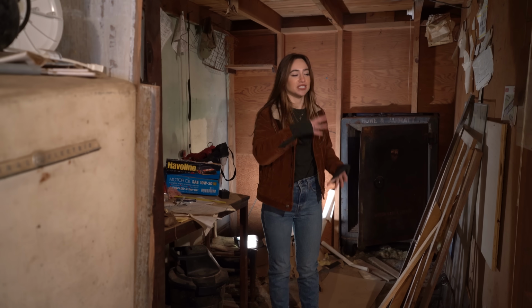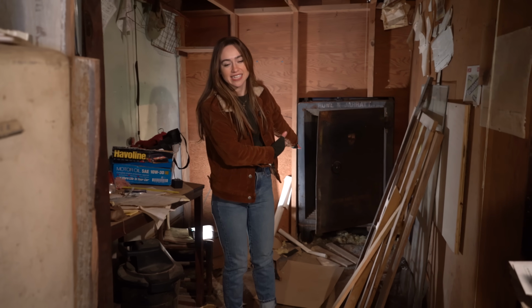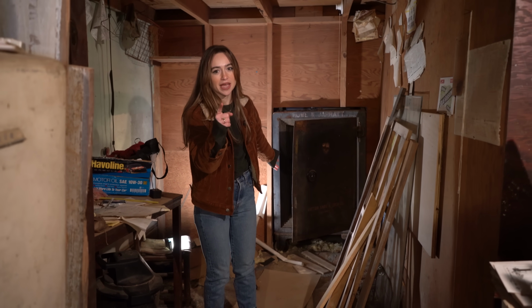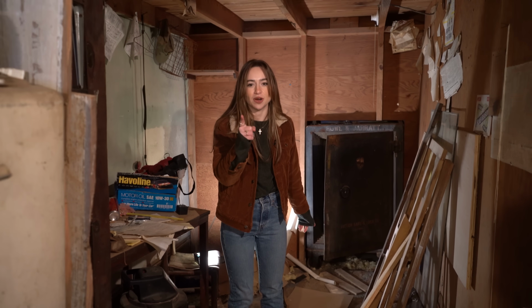Just behind the fridge is this room that I think was used as an office. Some of you will recognize the safe, which no, we haven't gotten into it yet, but my friends are absolutely determined to get into it, so stay tuned. We're gonna do our best.